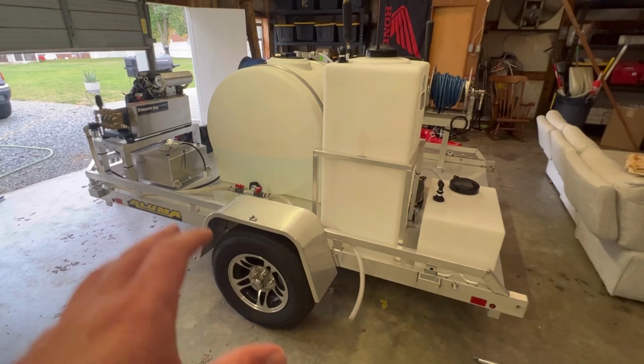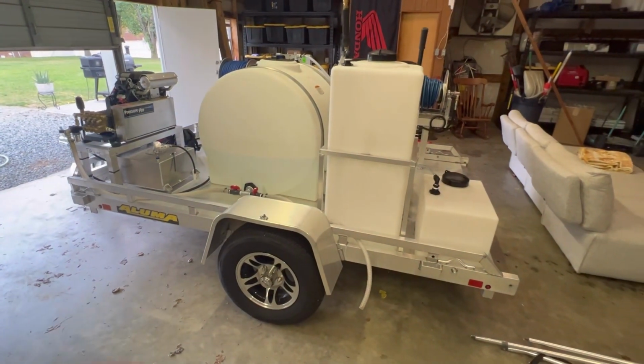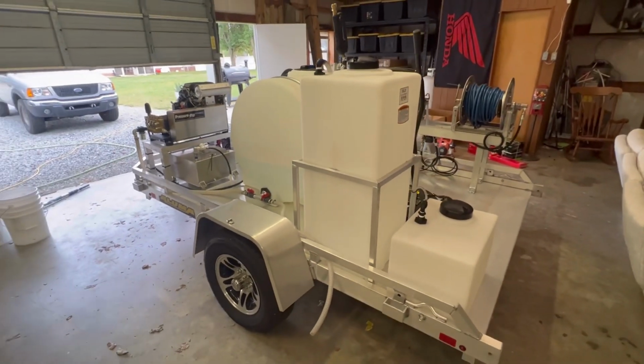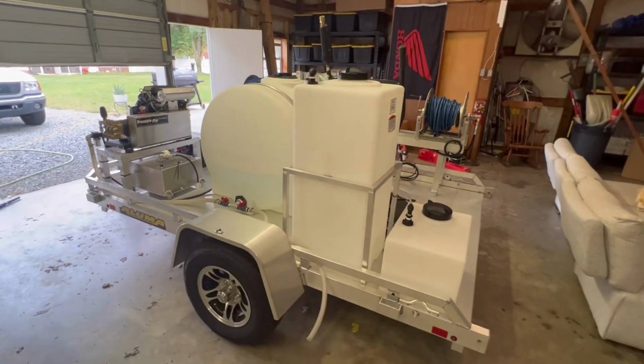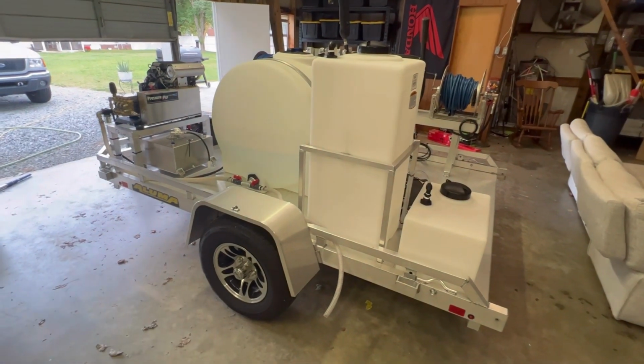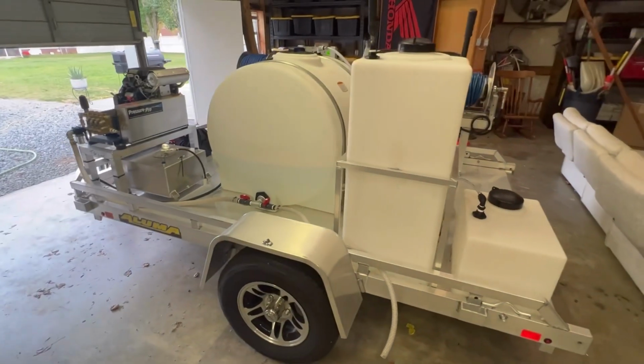All right, everybody, let's talk equipment real quick. I don't want to deep dive into all types of pieces of equipment and everything, but I do want to talk about a few different things that I like to have on my pressure washing rigs that set me up for success, especially whenever it comes to speed on the job site.